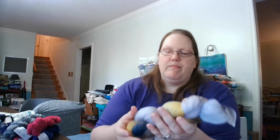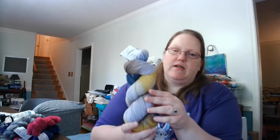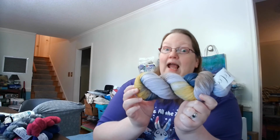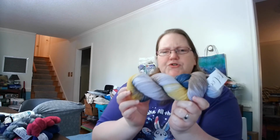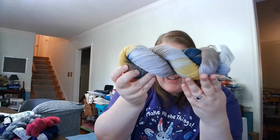Actually, this would probably make really cute fingerless gloves. And this is a colorway I could probably wear at work without any issue, just because it's not so bright that I'm like, hey, look at me. But you know, it's a nice conservative office colorway if I need such a thing.